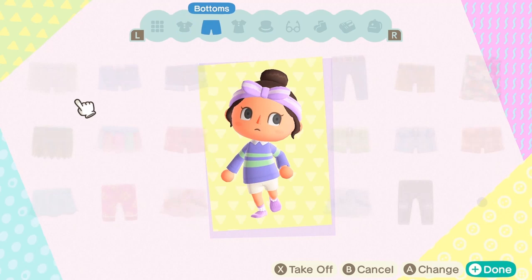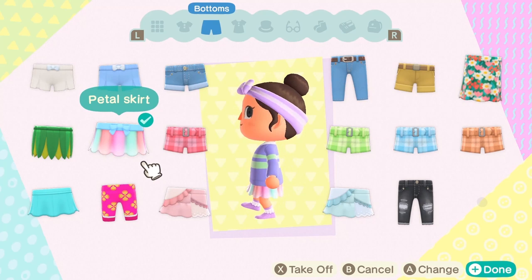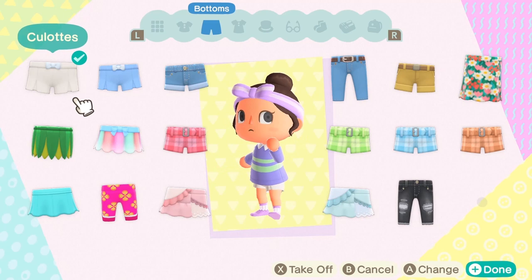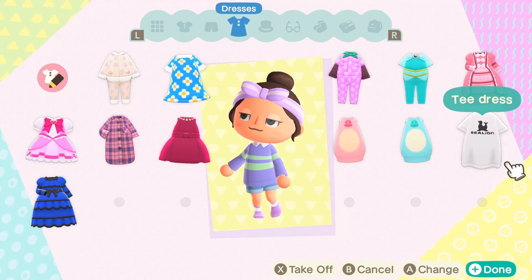And how about some shorts? I have some green shorts that kind of match. This pastel skirt is so cute. Look how it flows when you turn. Ooh, these little shorts look adorable. I might go with these. The denim cutoffs. I have a lot of dresses, but I don't know if I'm feeling like wearing any of them today. How about a barrette?